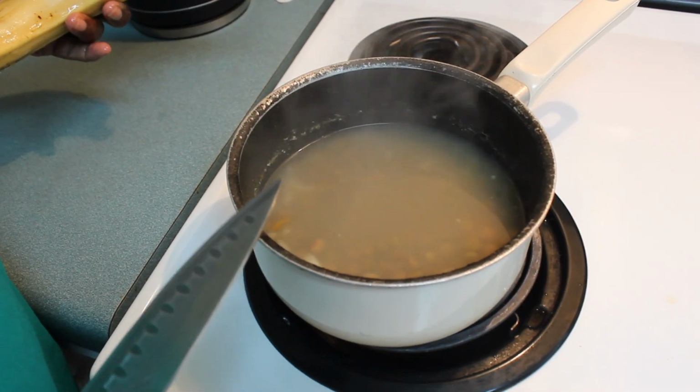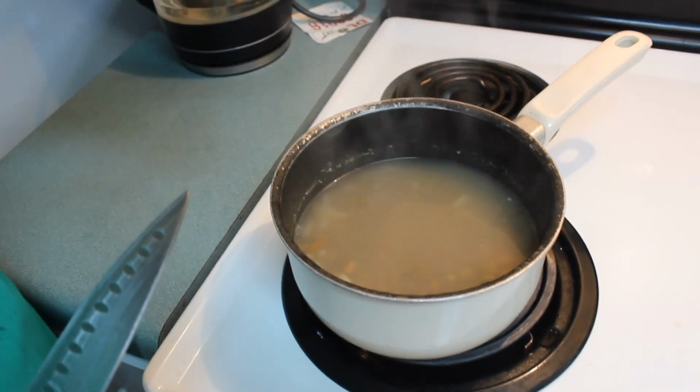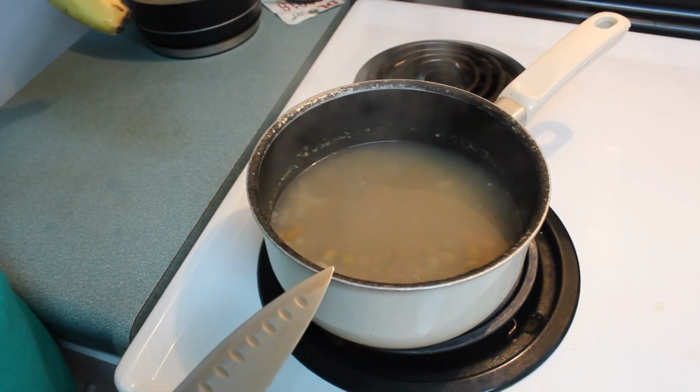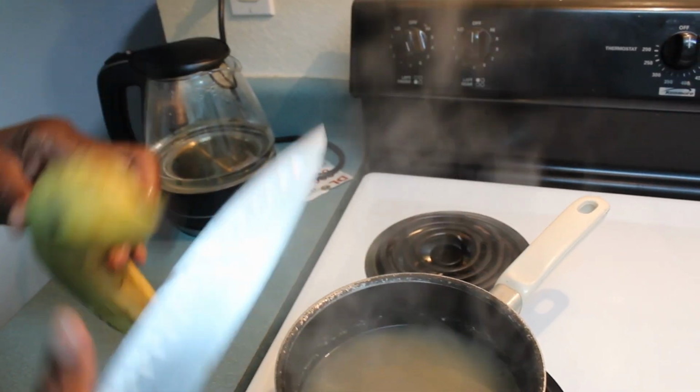But now my rice has come to a boil. I just lowered the stove and I have a plantain. Sometimes I like to put a plantain inside of my rice. Just make sure that your plantain is a nice firm plantain, okay?